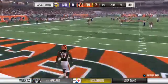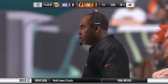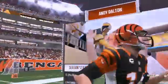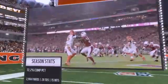And he couldn't get it to check up. That kicks all the way into the end zone for a touchback. Brandon, last week we saw this guy play really, really well. A top-notch performance. I'm sure he's ready to do it again today, and we get to witness it.